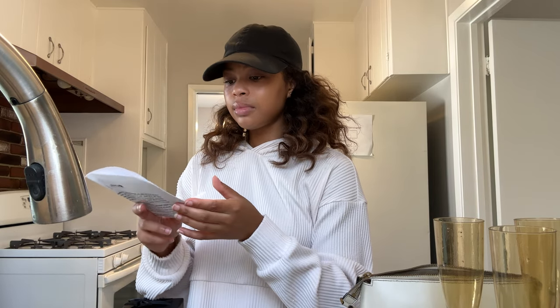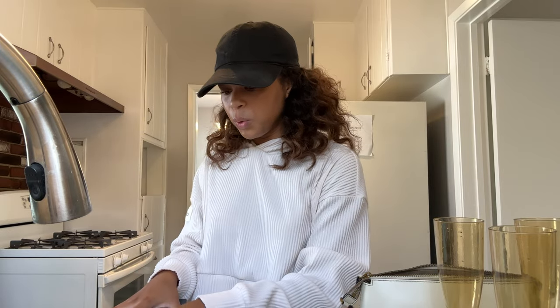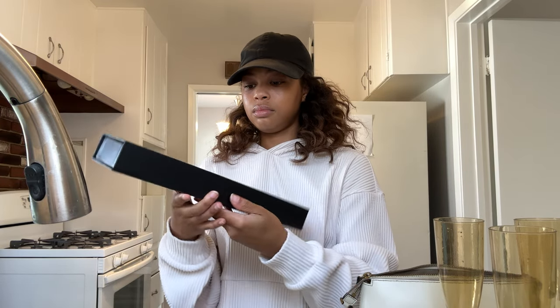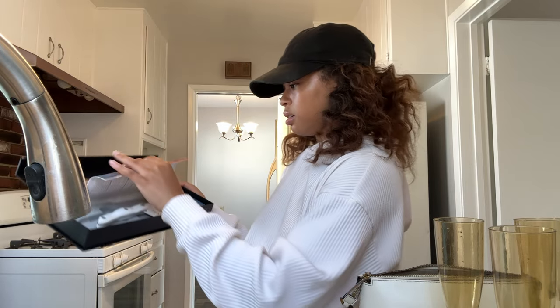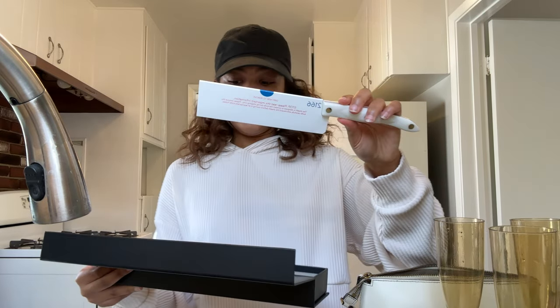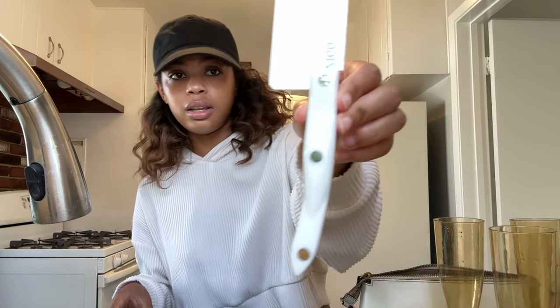And then she got, what is this? I don't know what this is. Let's see. Oh, kitchen cutlery. Ooh. Let's see. Okay. Oh, look at this knife, you guys. Okay, well, I'm not gonna open it yet, but this is a knife. Oh my God, the handle looks really nice. I really like that.